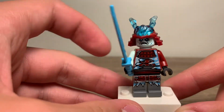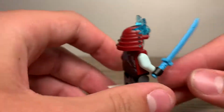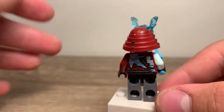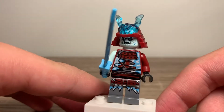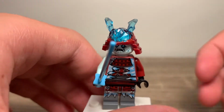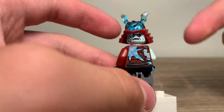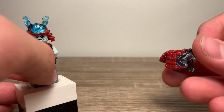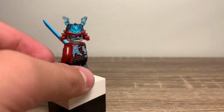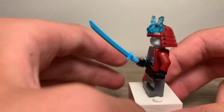He has a really cool dual molded torso with some printing too. Some cool ice shards and just awesome little ice stuff all around. He also has an alternate face, which is the same as last one, where he has ice coming out. So you can have two different figures. Also on my hand, we have the armor, which is pretty cool. But yeah, he's a really cool minifigure.